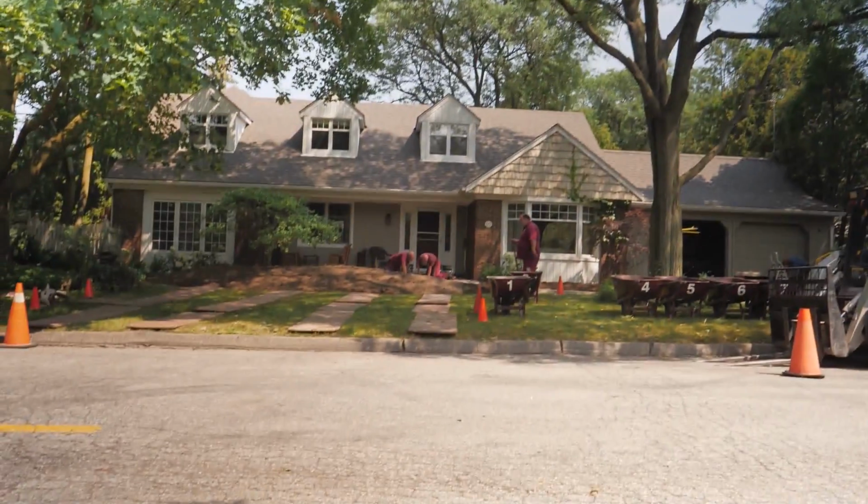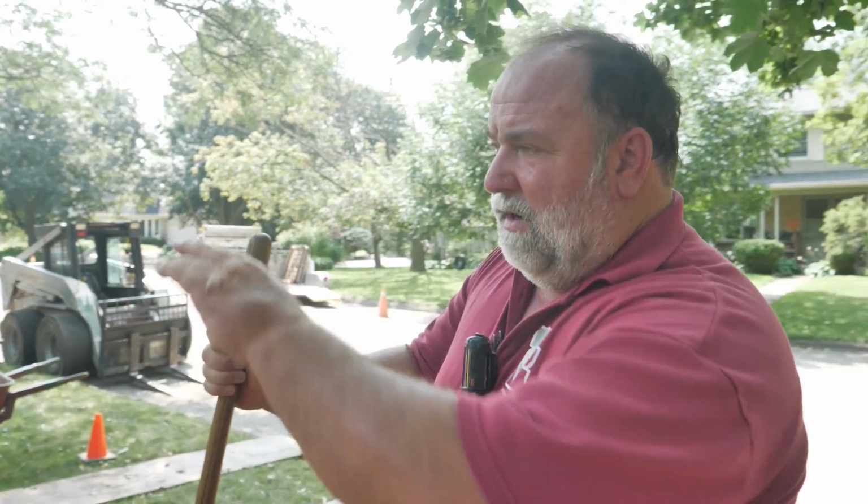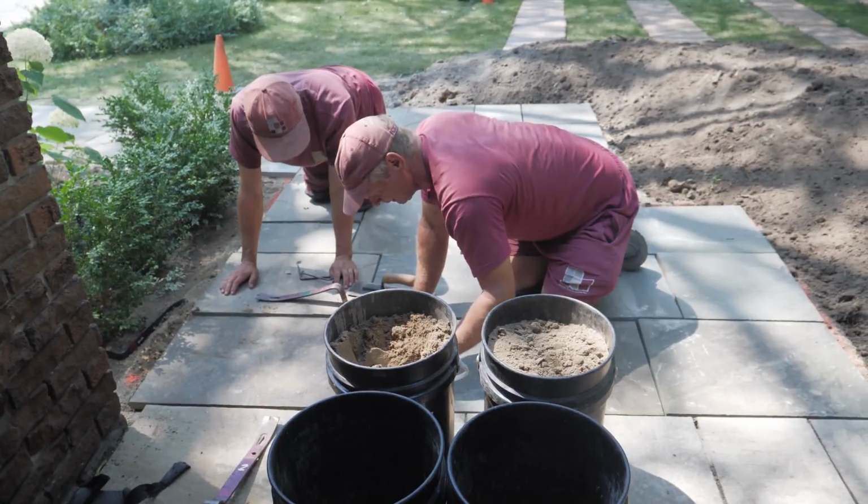We got the berm in here. Happy about that as well. We're just starting high-low. Really excited about the walkway. It looks really sharp. Really pleased on that, and just finishing a transition area over on that side. And this tree turned out really beautiful too.